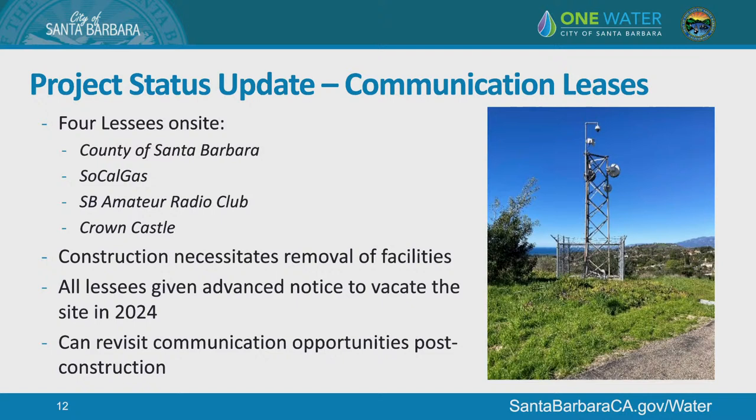There are several private and public communication lessees on the site in that area I showed. They're listed here: the county, SoCalGas, Radio Club, and Crown Castle, which is cellular, like Dish and AT&T. In anticipation of this project, and what's typical for a project of this scale, we want a clean slate so we can coordinate construction in and around these facilities, and also see if we can get them to relocate sooner rather than rushing to do it during construction.